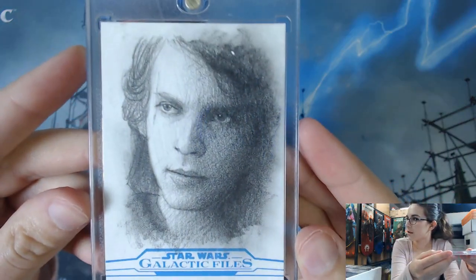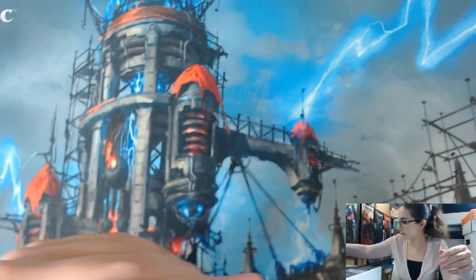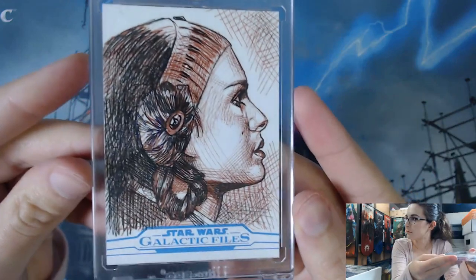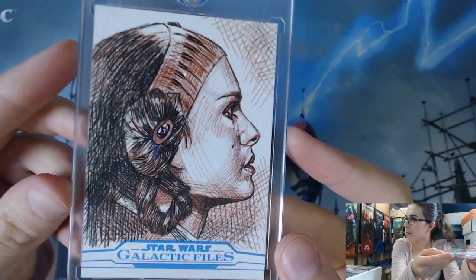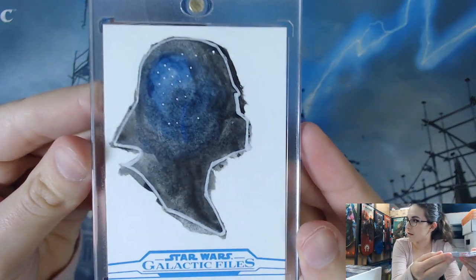Have a pencil sketch here, but awesome nonetheless, by Andrew Fry of Anakin Skywalker. We have an Angelina Benedetti sketch here of Padme. It's a very cute Vader sketch right here.